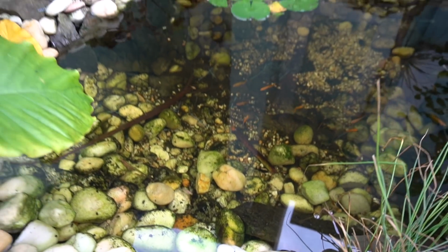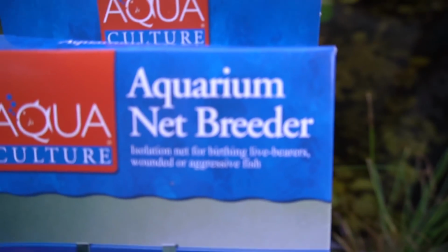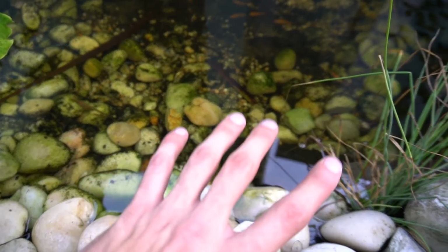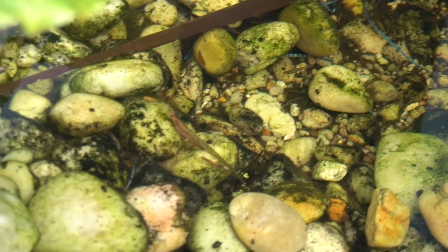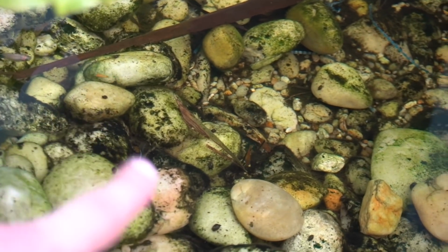And if any of you guys are wondering why I don't have the babies inside of this little net right here, it is because this is for an aquarium, and also there are so many babies hatched inside of this pond, I would not be able to catch them all. Like, look at this. A ton. My favorite ones are the little yellow ones that are down there. There's also a whole bunch of red ones just cruising around the pond too.